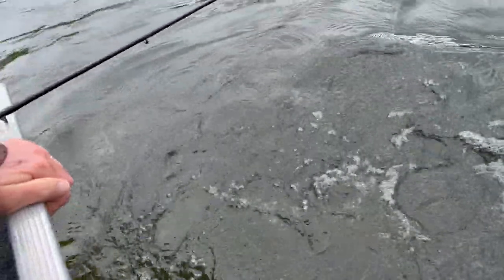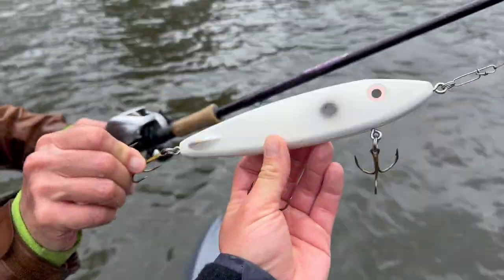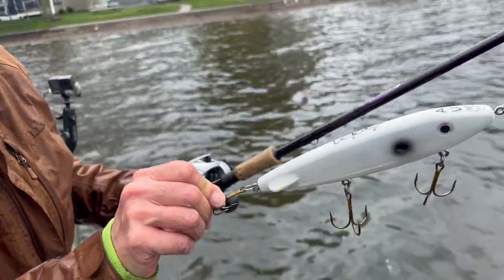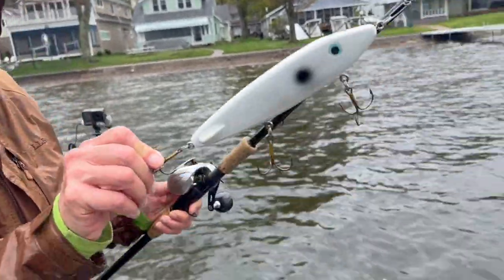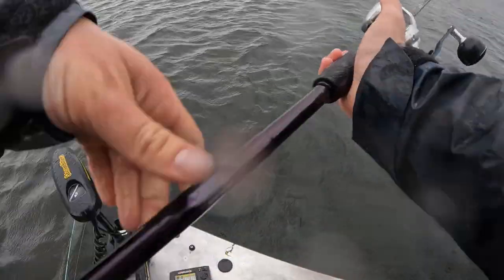That fish is the inaugural catch on the AUM, Absolute Unit Media painted, white pearl stinger, pearl stinger. Beautiful, awesome. Musky number four. Wind's picking up with that rain.